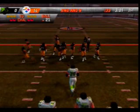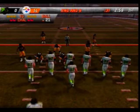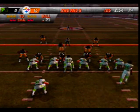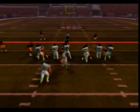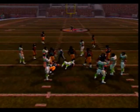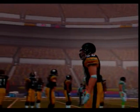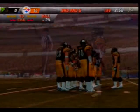It's second down and nine to go. The Steelers come out in a 4-3. Is there for the tackle at the 24. This team's always trying to get a good mix of run and pass plays.